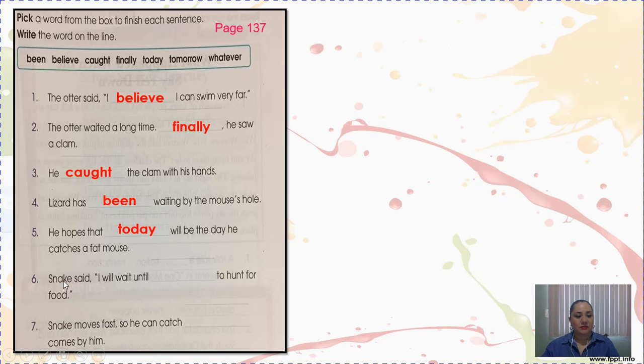Number 7. A snake moves fast, so he can catch whatever comes by him. Whatever comes by him, okay? The snake was very hungry and moved fast, so he can catch whatever comes by him. Okay? So send me a picture of this page too, please.